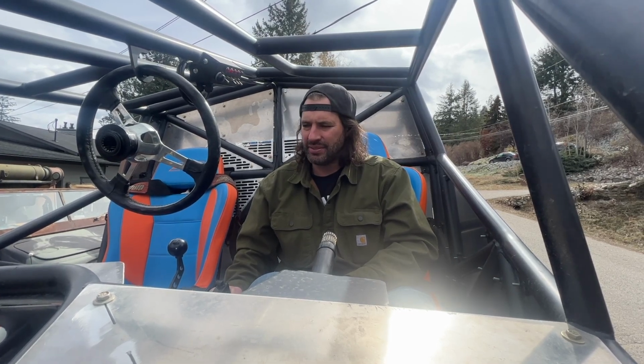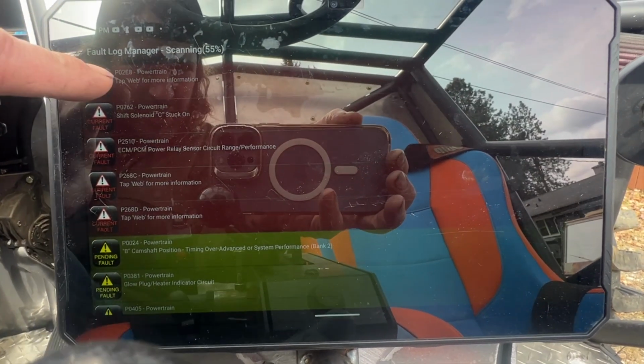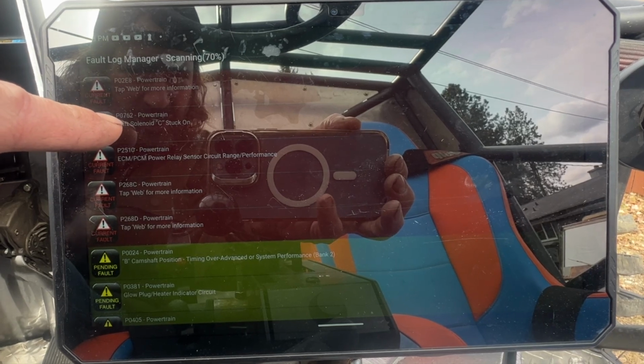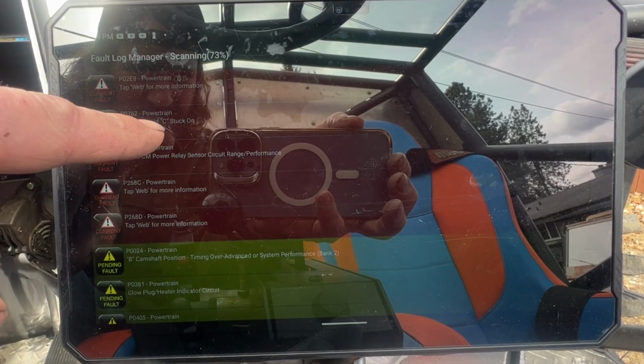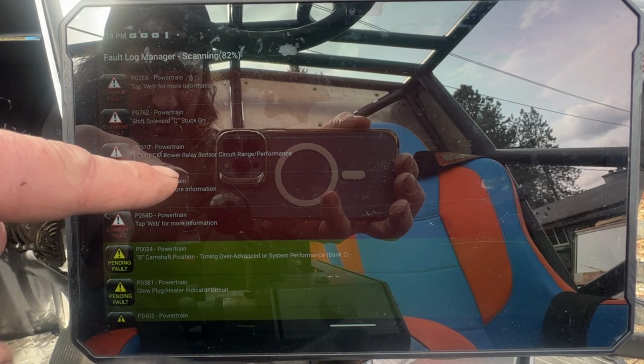So I know where I went wrong on some things, and I am looking to take care of those today. But we had a little bit of a mishap, and Maximus is being a cranky little bitch. Stored some codes in the transmission. I've got to get those taken care of before we can do before and after testing. So I got P02E8. It doesn't give me a description. P0762, that's a shift solenoid C stuck on. That sucks. That's probably what's giving me the fourth gear.